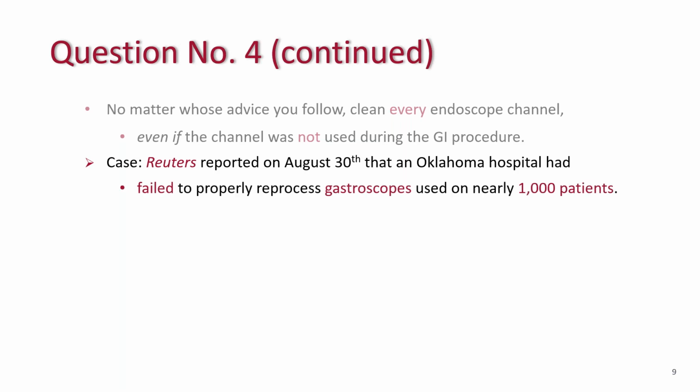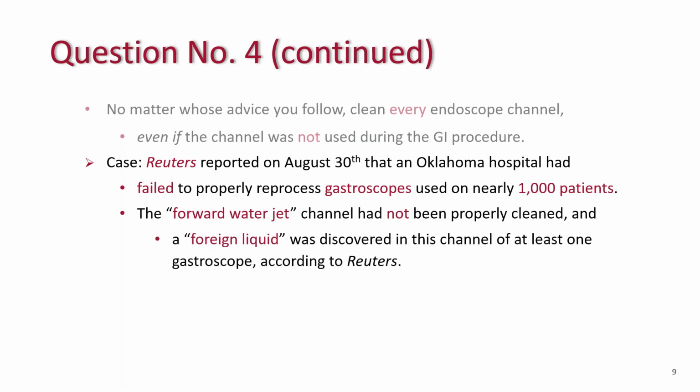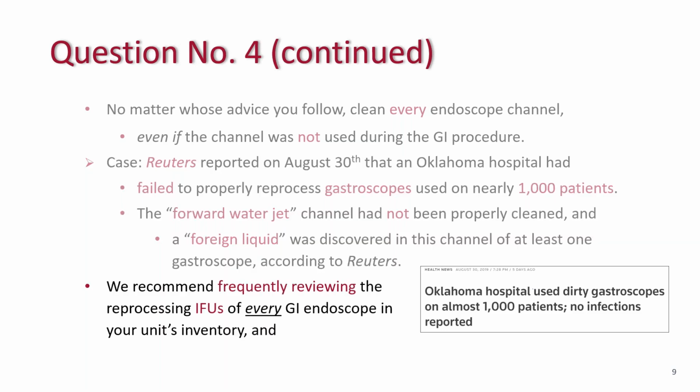Some of you might have read a Reuters article that came out very recently about an Oklahoma hospital that had failed to properly reprocess 3 or 4 gastroscopes used on nearly 1,000 patients. It turned out that the forward water jet of that gastroscope had not been properly cleaned, and when that channel was flushed, a quote-unquote foreign liquid was discovered in the channel in at least one gastroscope. And as you can appreciate, any foreign liquid is a soil, any soil is contamination, and any contamination poses a risk of infection. I give you the headline there from the Reuters article.